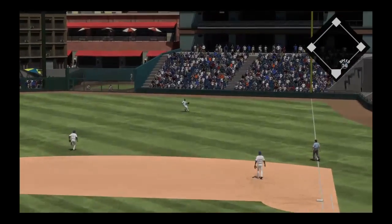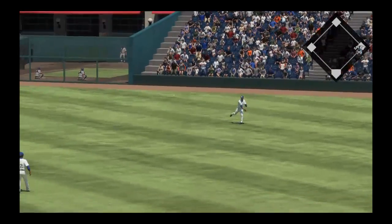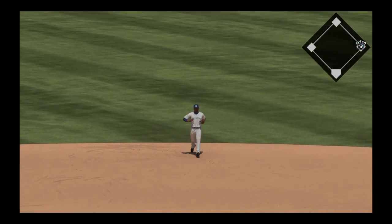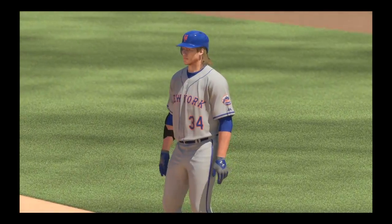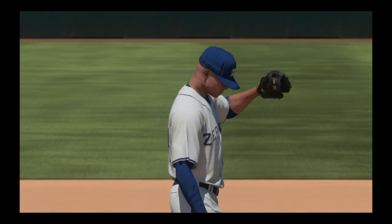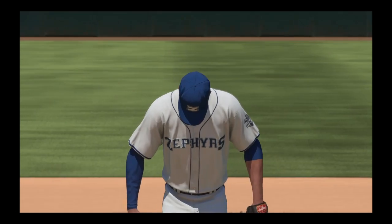Line to the right side. A screaming base hit here, his first of the night. And not only has he been dominant on the mound, he's now out hitting the opposition as well. It's tough to do much better than that.